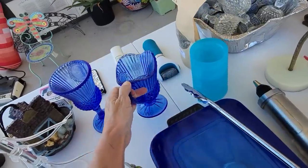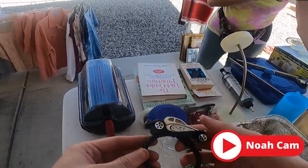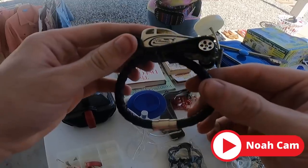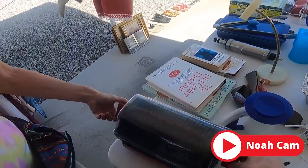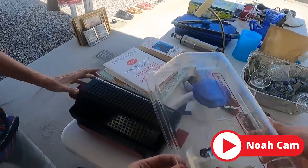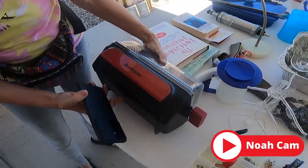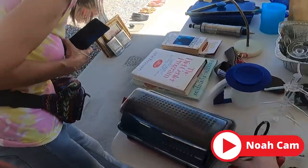These, unfortunately, don't do too good. Now this is just weird. Little car on a bracelet. That is funky. Caution, do not place on grill basket while hot. Ooh, what is this? It's a grill basket. But what is it for, roasting veggies? This is plastic, so you couldn't put that on the grill. How does it work? Does it heat up inside? I don't know. It's curious.